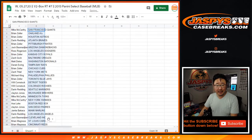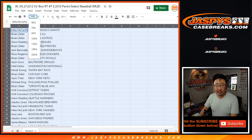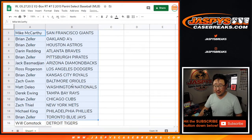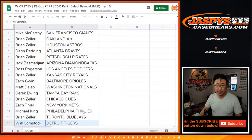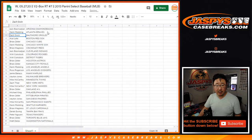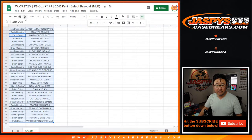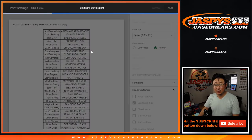All right, now I'm not going to read off all these names just for this little mini box break, but I think everyone will be able to see on their screens right here. There's the first half of the list, and there's the second half of the list down to the 30th team, the 30th spot right there. All right, so let's sort by column B. Let's print, let's rip.